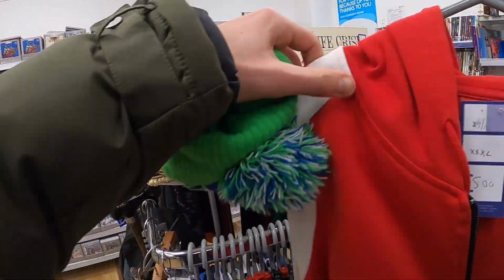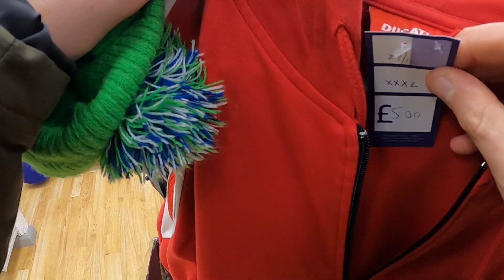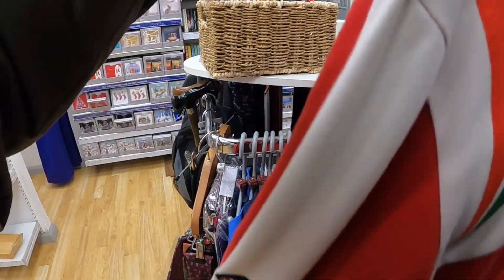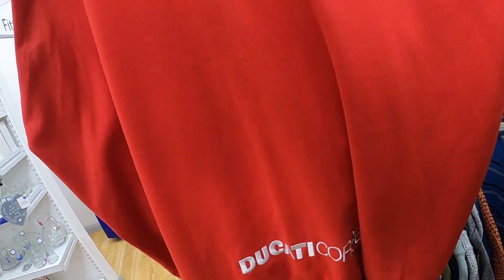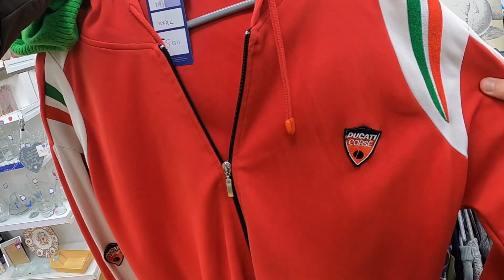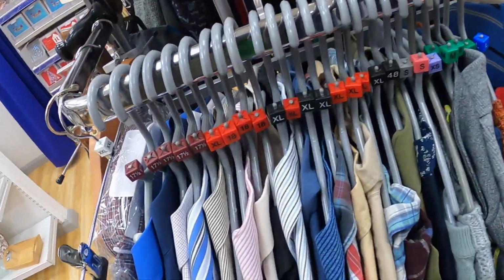I just thought I'd show this. This is a Ducati Corsa 3XL zipped hoodie. Not bad condition, few stains that probably would have come out, but the sell-through rate on this was absolutely terrible. Nothing similar to this had sold. Now, that's not necessarily a bad thing, but given the amount of stock I have already, I left it. Good find for somebody, just not for me.